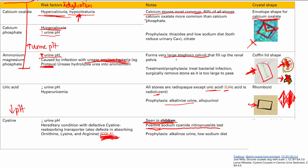Again, prophylaxis, you have to alkalinize the urine. That's why I keep telling you this side is low pH, this side's upper pH. Because the treatment's always the same. You just reverse the risk factors, and in this case, the risk factor is low urine pH. You alkalinize the urine. The other thing you can do is lower the sodium diet, okay? Lowering the sodium diet enhances cysteine excretion. You can get rid of more cysteine by lowering the sodium diet.